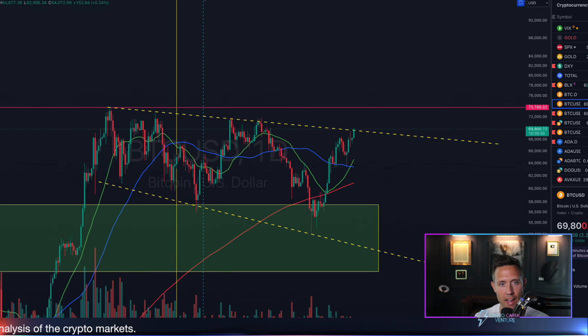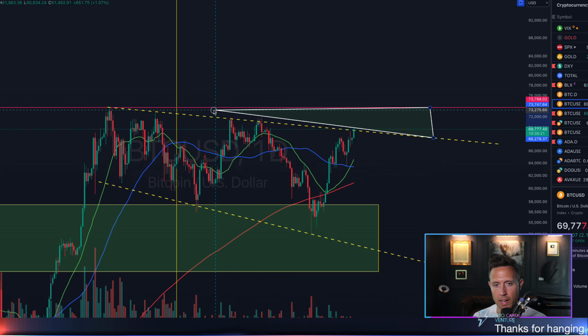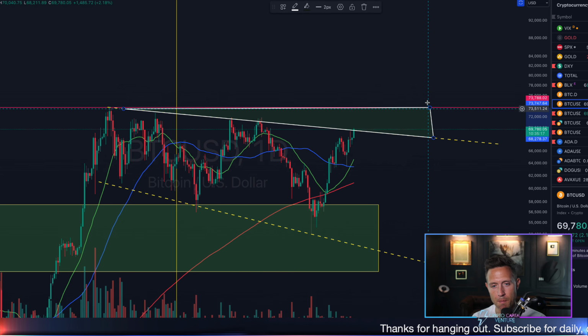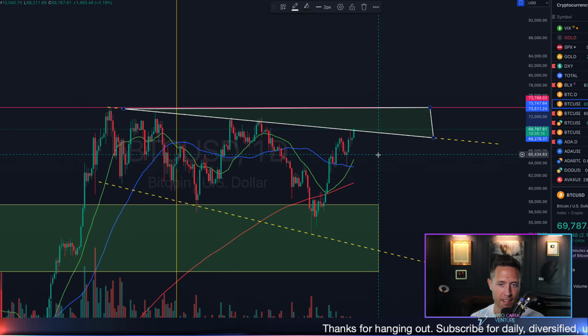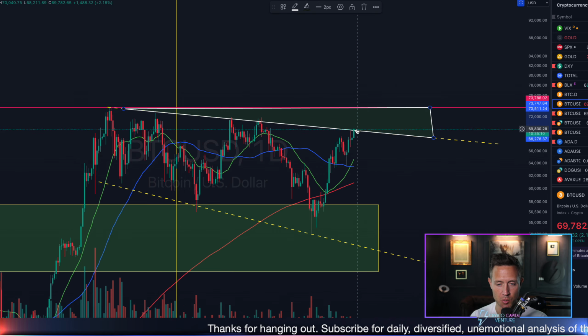So that entire resistance area, and we can really just put it like, there's that upper trend line. Here is this trend line here. We can kind of just extend this and you see how this is formed. This is a macro resistance area for Bitcoin right now, and it is there as I start this video to start this week.